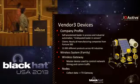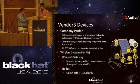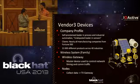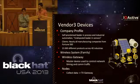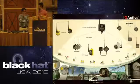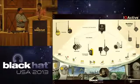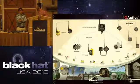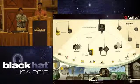Okay, the profile of the third vendor that we are going to review today is a very known vendor in sensors. They claim that they are the undisputed leaders in sensors. The topology of the devices that they provide is nearly the same as the other ones that we already saw. There is a wireless gateway that collects information and the transmitters that send it to the gateway. Possible topologies and applications are, for example, in oil and gas facilities, and there are different kinds of possible interconnection between them, point-to-point, multi-point. They are mainly used in water treatment plants and all kinds of things that involve reading physical values.